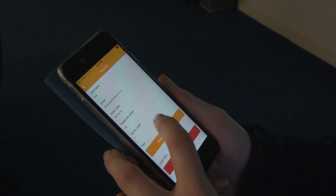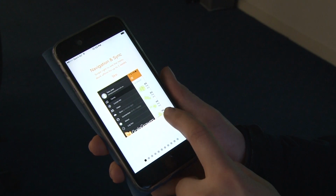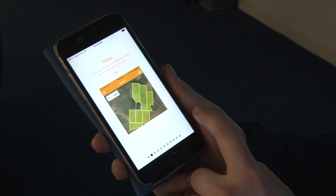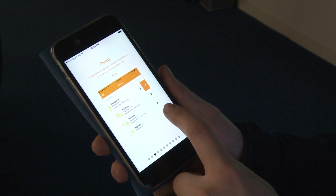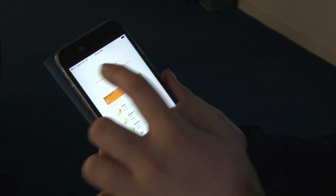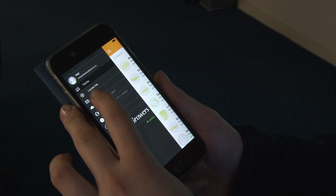It's so that the farmer can do all this in real time, because why would he want to come home and sit in front of a computer? The farmers in New Zealand have so much to do, they need to be able to do this as they're doing it on the go.